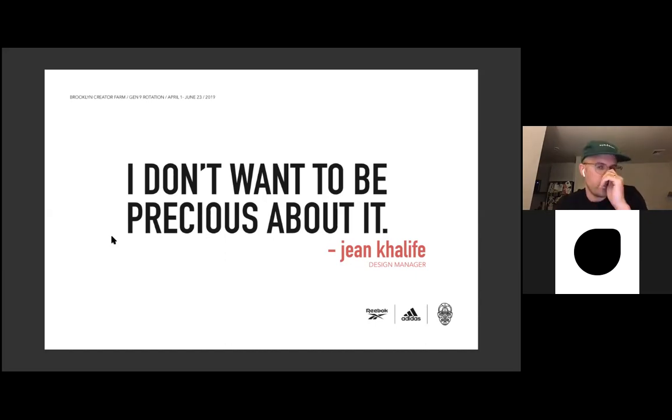This actually links with something that I learned. I'm pretty sure I learned this from Spencer Nugent back in school. He took a sketch that was really beautiful and he crumpled it up and threw it in the trash. And I think that kind of goes hand in hand with this idea, to be willing to throw out our work, trusting that we can do it better. And so I really liked this comment and this quote from Jean, and I wanted to share that with you guys.